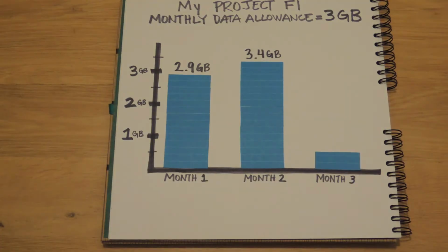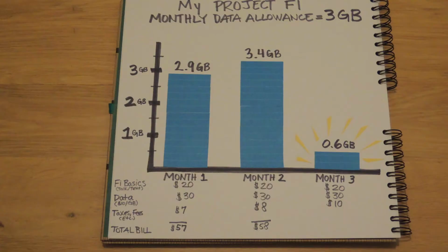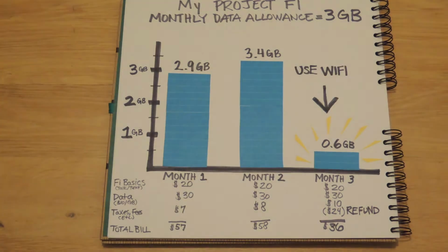For month 3, I've only used 0.6 gigabytes of data. In month 1, I paid for a total bill of $57. Month 2 was $58. One thing that I love about Project Fi is you only pay for the data that you use. Any data that you don't use is credited back to you. Yes, the money is given back to you. For month 3, in addition to the standard charges, I received a refund for the data I didn't use this month. The key here, use Wi-Fi whenever possible.